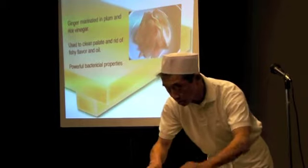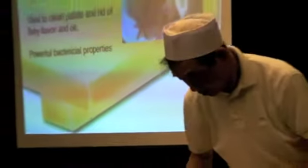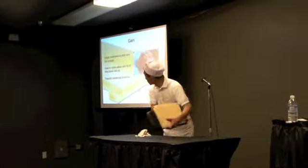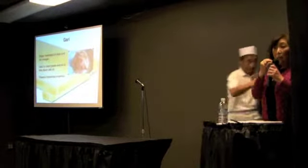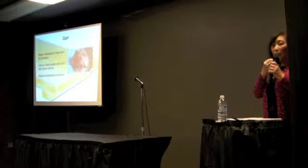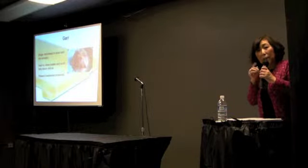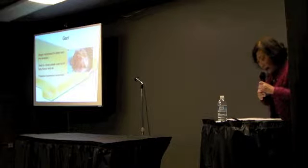All right, so we're running a little behind, so I'm going to make this short. Gari is gingered pickles in plum and rice vinegar. When you eat gari with sushi, gari actually helps to erase the fish oil and the taste from the fish you just ate. It cleanses and gets your palate ready for the next piece. So it's really valuable, and we have another use for gari when we eat sushi, but we'll talk about it later.